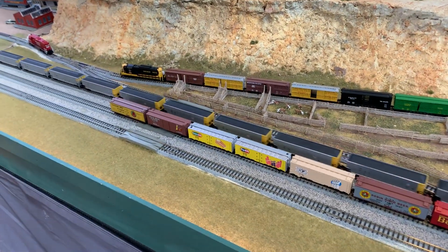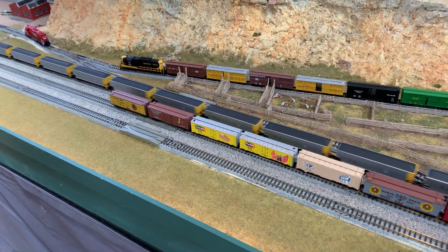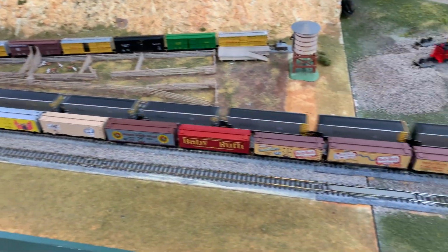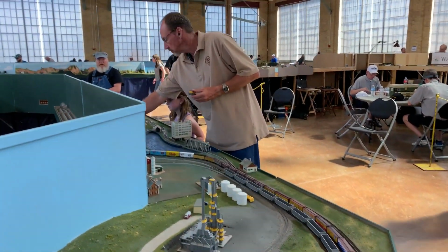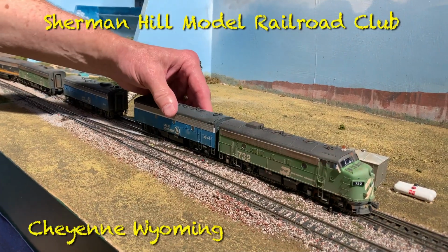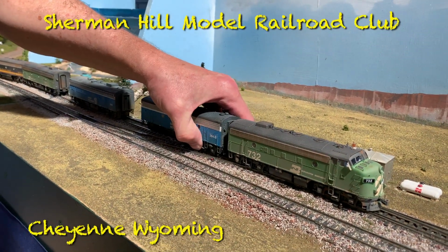Finger in there? Absolutely. Oh, that's no fun. No, I love seeing people with trains. Makes it more interesting. Track issues. Constantly.